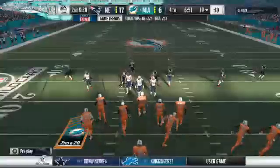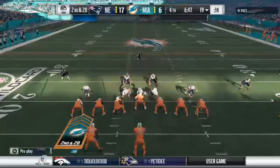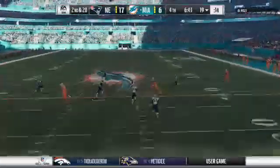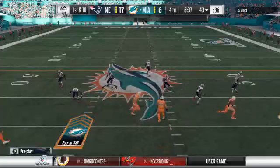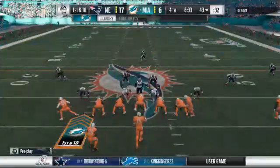Shift together here from the D-line. Here's a play fake as they set up to throw. Over the middle and into the hands of his receiver, Landry. And he's brought down after a good gain. That one goes for 24 yards.